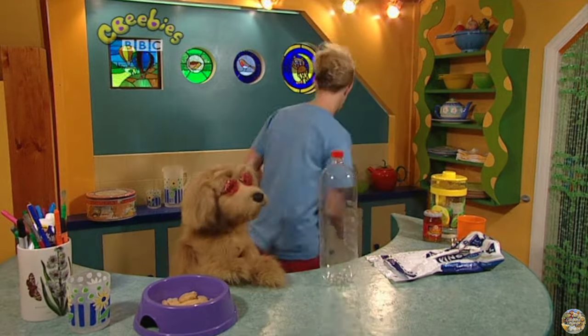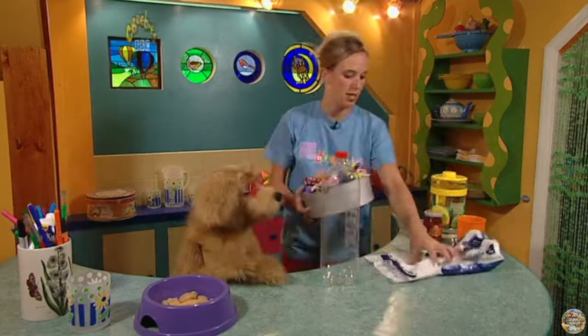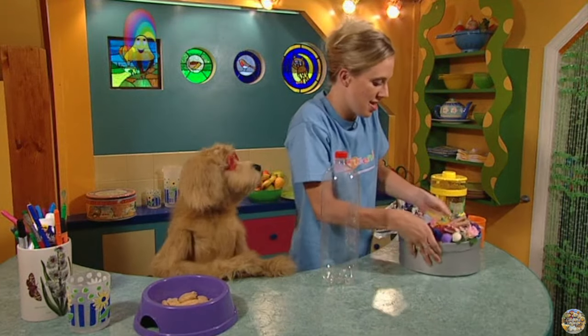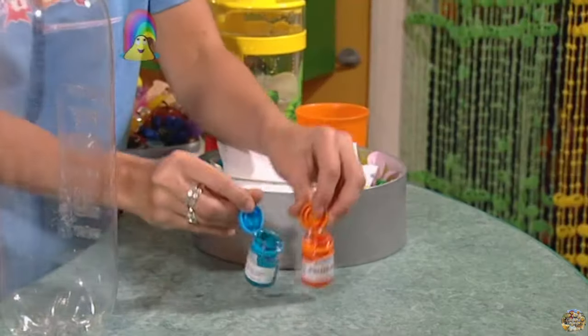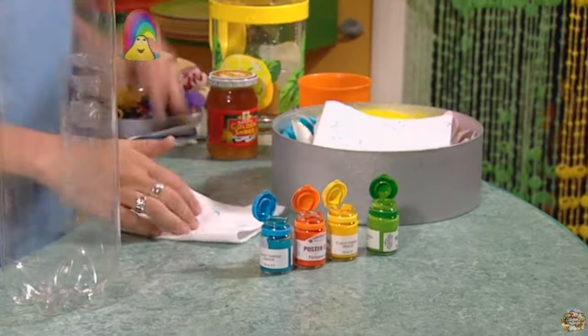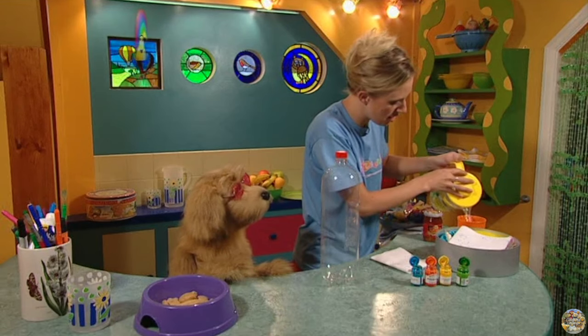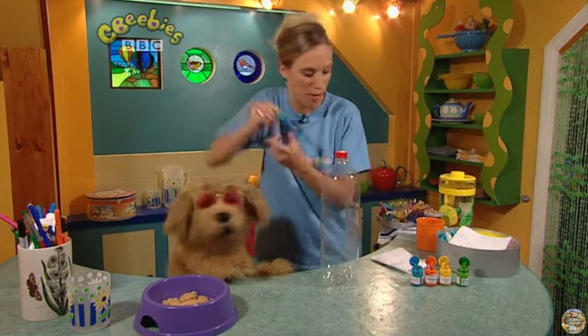I'll get my goodie box. Here it is. Right, move that out of the way. Inside, I've got some different coloured poster paints. Here we go. And if I put some water into this cup here, that means I can wash my paintbrush out. And here is my paintbrush.